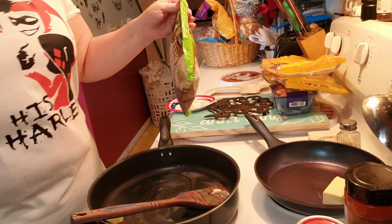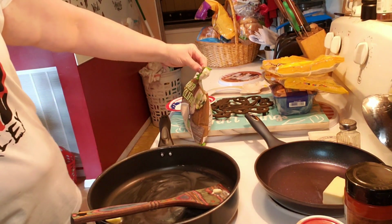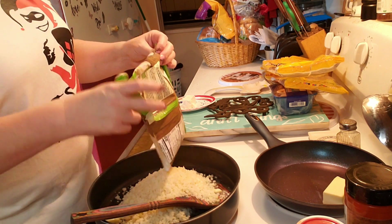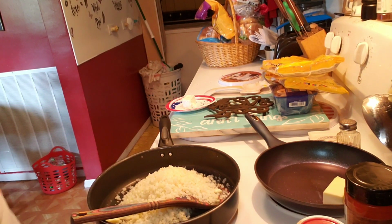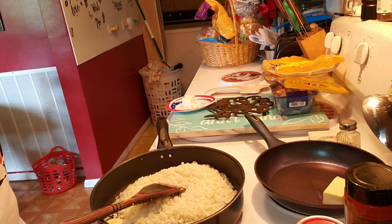Okay, so I have my rice cauliflower. So what I'm going to do is just slip this bag open and get it in the pan. Okay. Make sure to get all of it here. Okay. Into the garbage bowl. All right. So, it's a little bit half-thawed just because it was sitting out for a while.